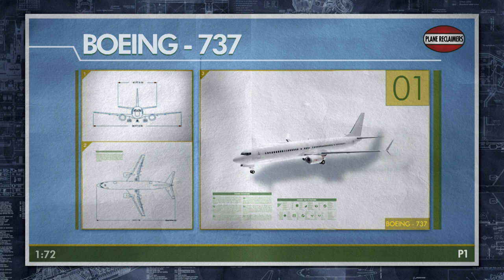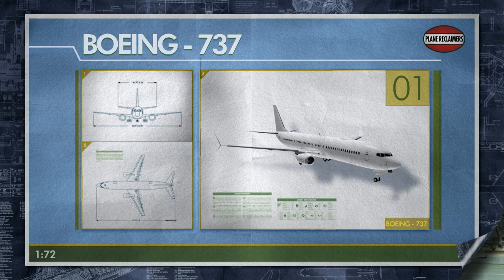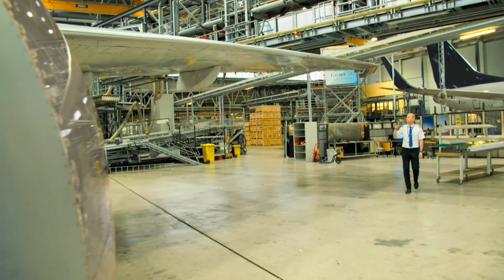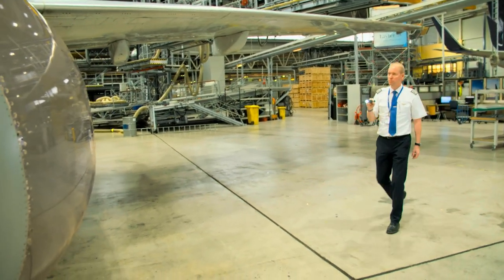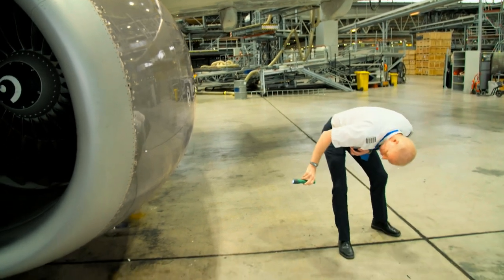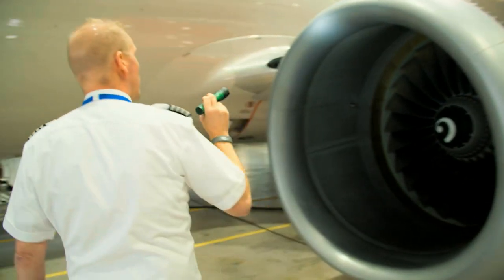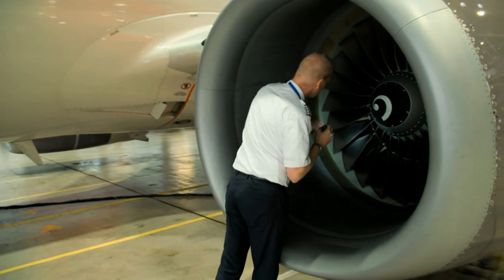As the highest selling commercial jetliner in history, the 737 is perhaps the plane that is most familiar to us all. And Captain Mats Henriksen has spent more time in them than most. He's a pilot with more than 23 years flying experience, many of those in a 737. So it's only fitting that he would be taking her on her final voyage. It's one last check before he heads to the cockpit.